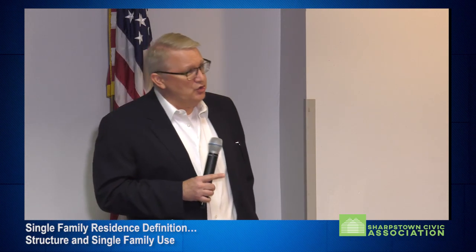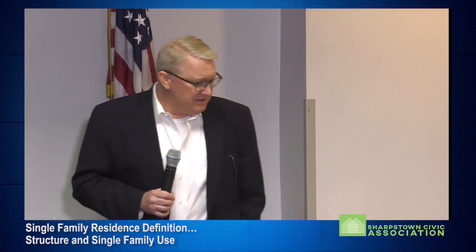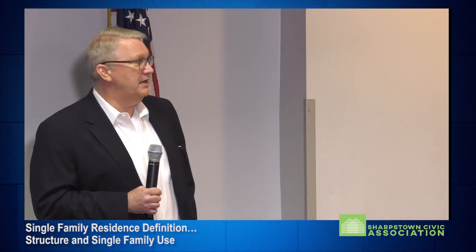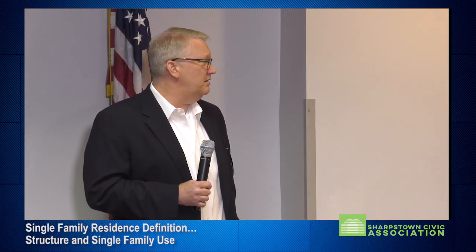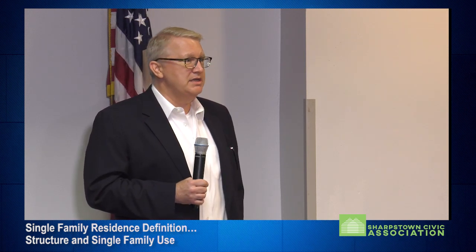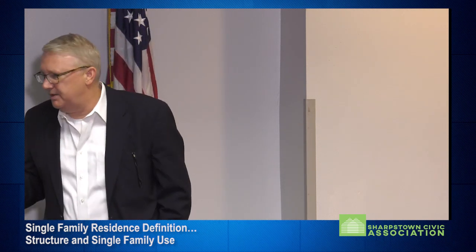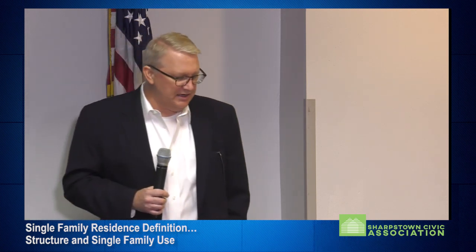So what did we go and do with these documents? First and foremost, the very first thing we did once we looked at Section 5 is we said we need to have a definition of single-family residence that is in two different places, in two different forms. One of them deals with the type of structure. And the Supreme Court of Texas, in a case called Tarr, recently said that single-family residence in your deed restrictions means the type of structure. Fabulous. That, as opposed to a duplex or an apartment building or something of that nature.